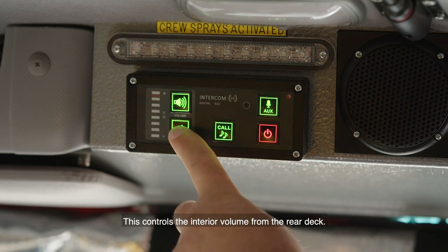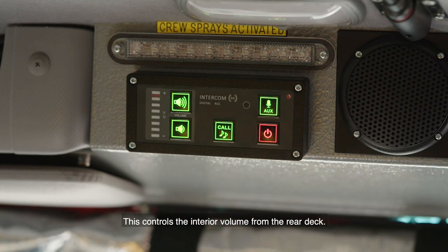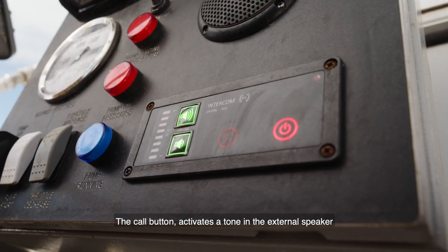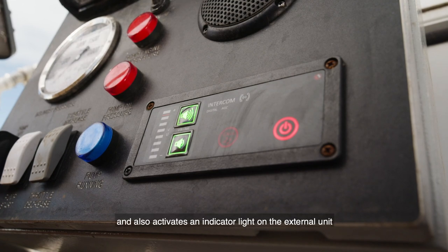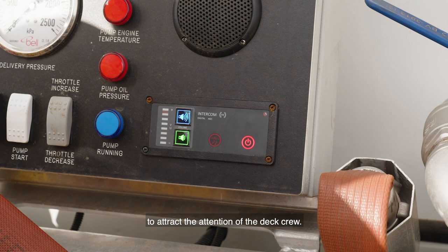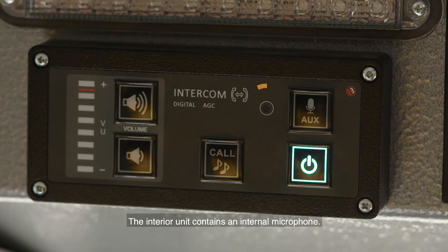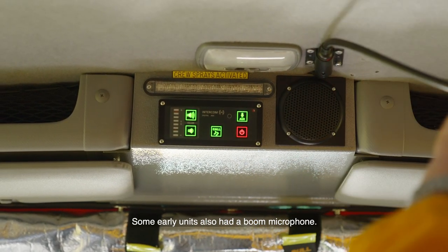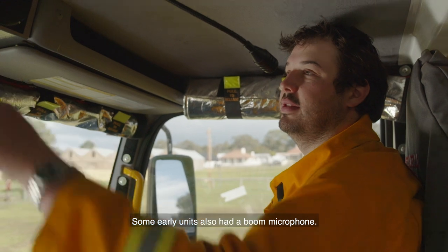This controls the interior volume from the rear deck. The call button activates a tone in the external speaker and also activates an indicator light on the external unit to attract the attention of the deck crew. The interior unit contains an internal microphone, so speak slowly and clearly. Some early units also had a boom microphone.